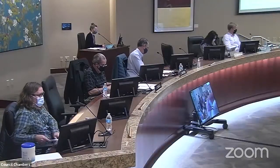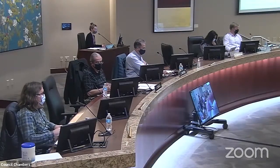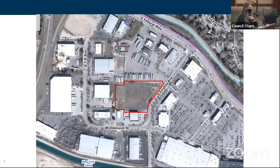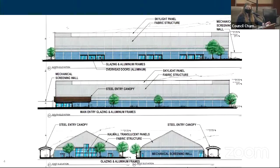Thank you, Mr. Chairman and committee members. So we have the subject property here located on the west side of Findlay Avenue, south of Federal Way. So we have Fred Meyer over here and Walgreens over here to kind of orient you. The site plan locates the building toward the center of the site with a surface parking area along the south and vehicle circulation around the perimeter. The pool facility is a fabric tensile structure. The front facade includes a translucent panel system. And then the main entry is located at the southwest, which is emphasized by a prominent steel canopy.